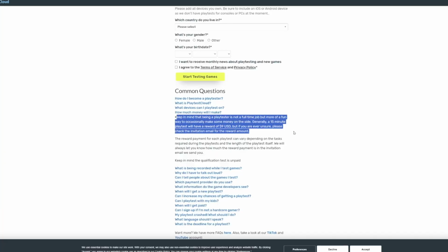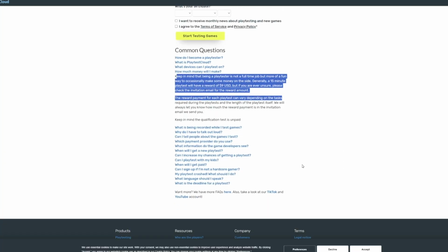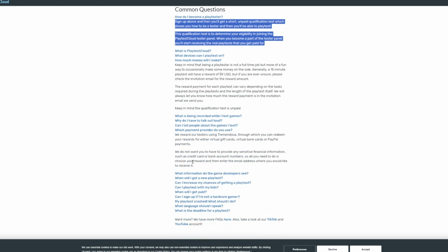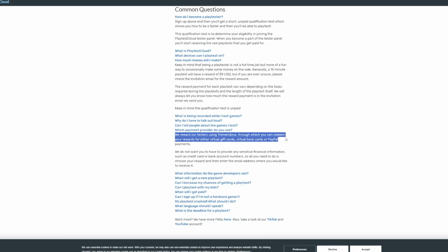Don't worry if you don't pass the qualification test the first time around, you can always retake the test until you pass it. What you're going to need in order to start testing out video games is a cell phone or a tablet. They do recommend having a newer device as game developers cater to newer phones and tablets. As far as how much you can make using this method, they do state that this is not a full-time job. Generally, a 15-minute playtest will reward you about $9. Whenever you receive an invitation to test out a game, it's going to state how much you're going to get paid once you complete that test.